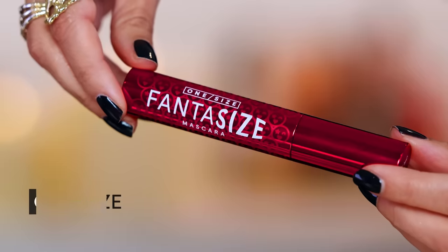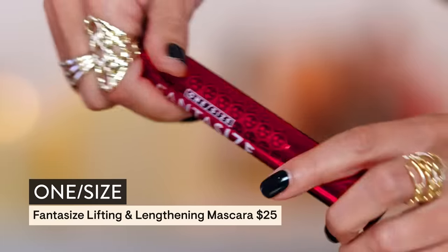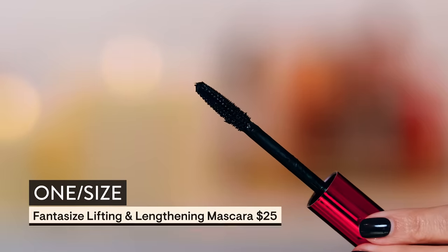Whatever the formulation is here, whatever they did, bravo, well done. This is the One Size Fantasize Mascara, officially my favorite product from One Size Beauty. This is so good. The brush is perfect. It separates, but it adds so much volume and holds a curl really well. Bonus, looks great on the lower lash and does not get everywhere or smudge. And it's not terrible to take off either. So it's just such a winning product.